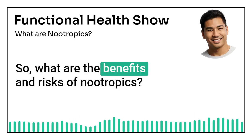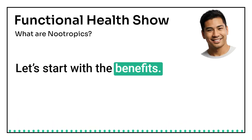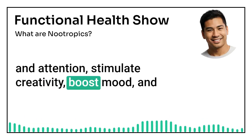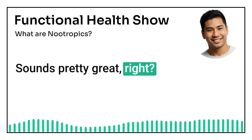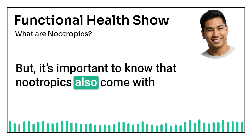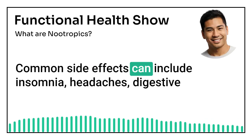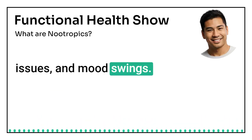So, what are the benefits and risks of nootropics? Let's start with the benefits. Nootropics can help improve memory, enhance focus and attention, stimulate creativity, boost mood, and increase mental stamina. Sounds pretty great, right? But it's important to know that nootropics also come with potential risks and side effects, especially if used improperly. Common side effects can include insomnia, headaches, digestive issues, and mood swings.